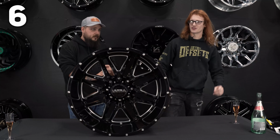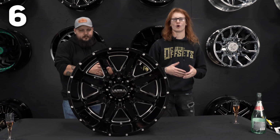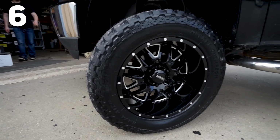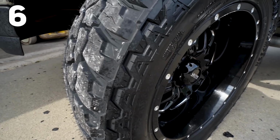Wow. So the price point that these Ultra Hunters are at for 20x10 with a 6-inch lip, or if you want to go with a 12 wide, you're going to have closer to a 7-8-inch lip. All super affordable. It's definitely a solid wheel choice. Comes in chrome, gloss black and milled.